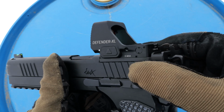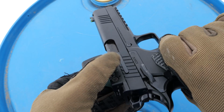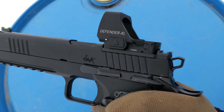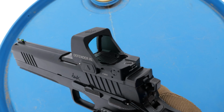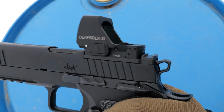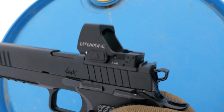Just like the SRO, we have left side brightness up and a right side brightness down. These buttons are smaller but more tactile than the SRO. On this red dot, we have 10 brightness settings. We have 8 daylight settings and 2 night vision settings. That's 2 more daylight settings than the SRO and the 507 comp, which I love.